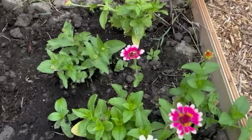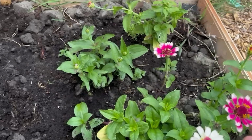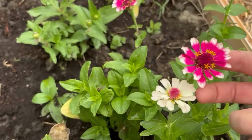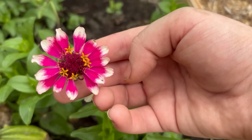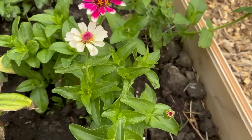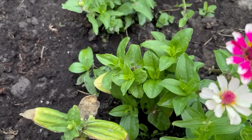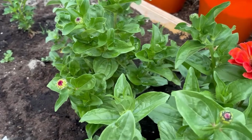Fabulous. Some more of the zinnias have come out as well, which are lovely. I think this is called a carousel variety, but it's really nice with the little mini pollen in the middle. Mini pollen flower? I don't know actually. And that is just beautiful. I'm actually going to chop that one because zinnias get bushier if you chop them, so it doesn't really do any harm to the plants as long as you keep deadheading them and keep looking after them.